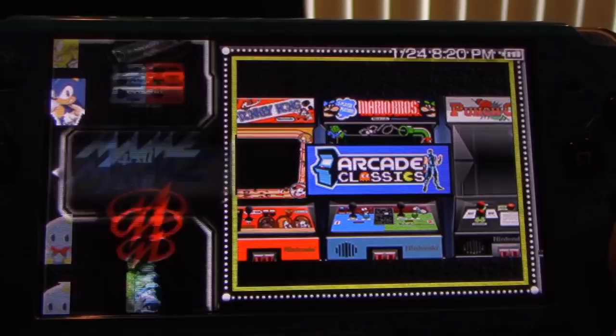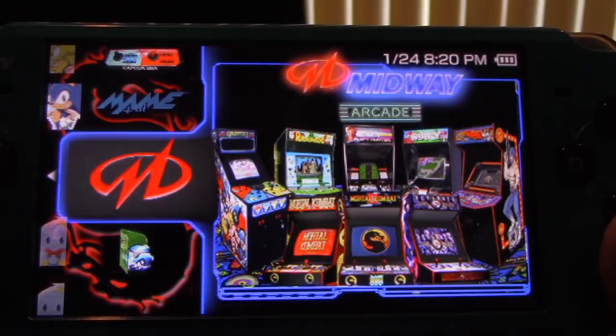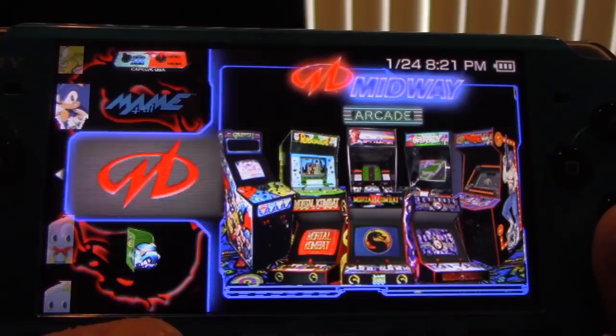And then something cool. Midway arcade emulation. Now this is set up a little differently through the Arcade Treasures shell. Modified it a little bit and added some games. Specifically, what's fun to play on here is Mortal Kombat 1, 2, and 3 are on there, and I think it's the best arcade emulation of Mortal Kombat that I've ever seen.